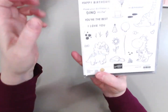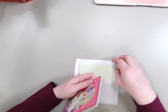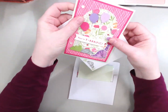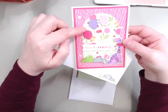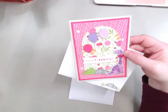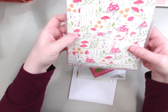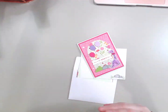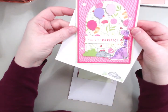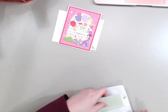So let's go ahead and get started on our very first card for tonight. So this is our first card for tonight. Look how stinking cute this is. This paper is from our celebration. It is the Toadstools paper, which is the Toadstool Gardens paper. It's got all kinds of different patterns. As you can see, I love this paper so much. So I thought it would be super cute and whimsical to add it together with these Darling Dinos. So let's go ahead and get started here.